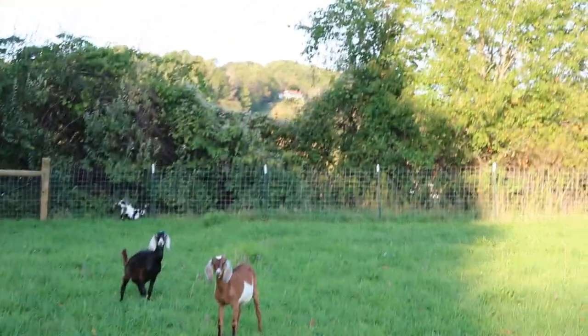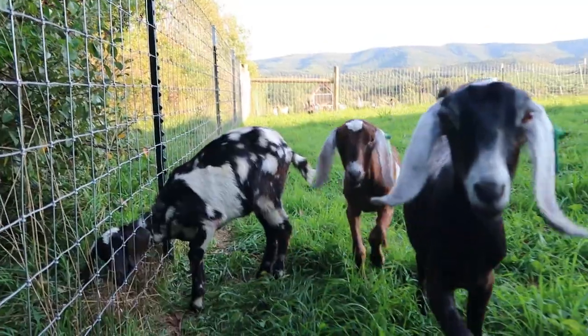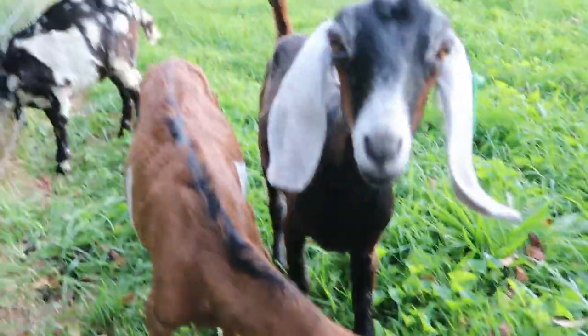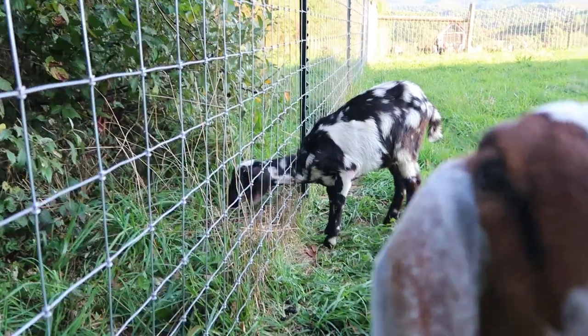I just got the goat's yard set up, so now I'm going to go get them. Who would have guessed that Buttercup would be stuck again? Yeah, let's go help her. Should I help her? Should we help Buttercup? Should we let her out? Okay, Buttercup, let's get you out.